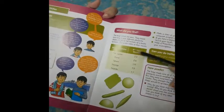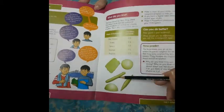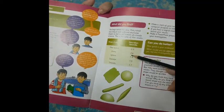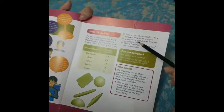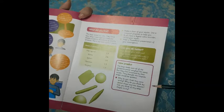So as you can see from the table, which one took the least time? The sausage, and then next is the torpedo. Of course the flat and the dome took a longer time to fall through the bottle. Okay. Now make a chart, use a computer program. All this is okay. How good is your evidence? What would you do differently?